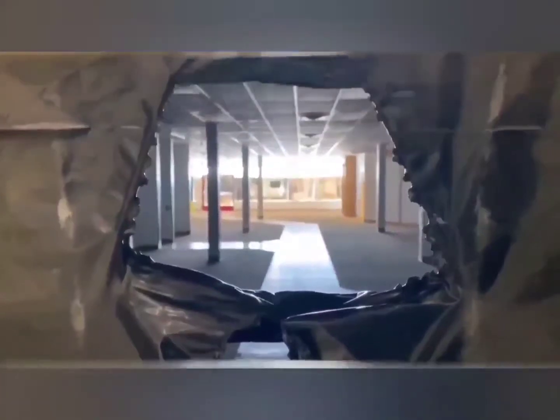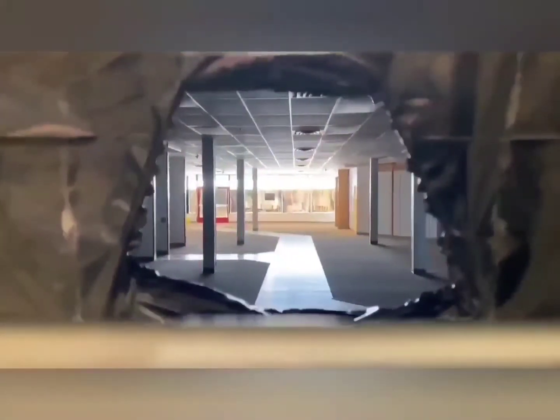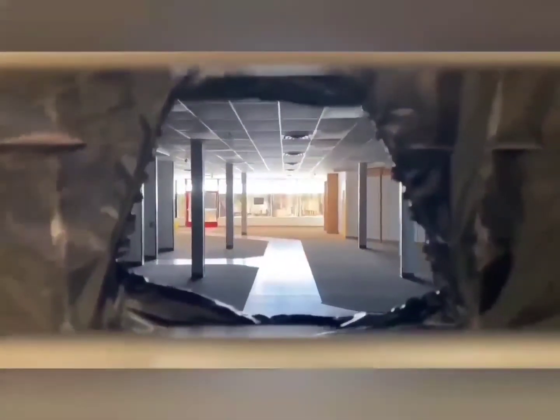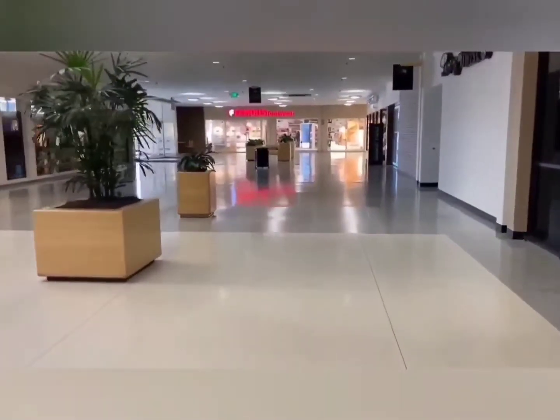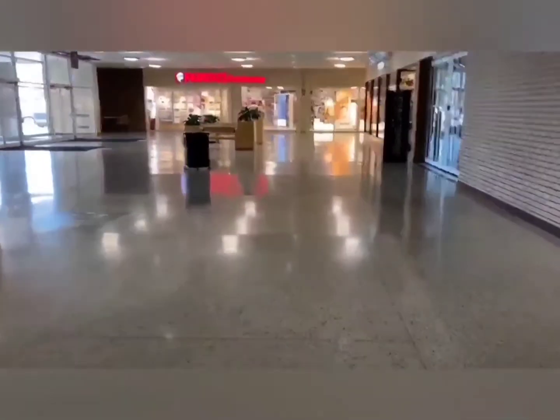Now this is one of the most interesting spots. It was an empty store, but it was torn so people could look through this black paper bag that they had drawn down in front. And you'll see that a lot with places that are shut down. They try to cover it so you can't actually look inside, so it doesn't make the mall look so desolate.